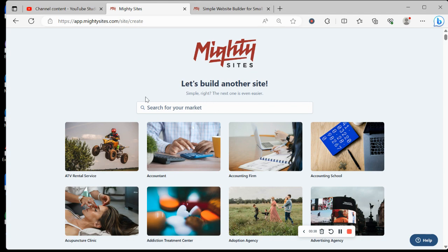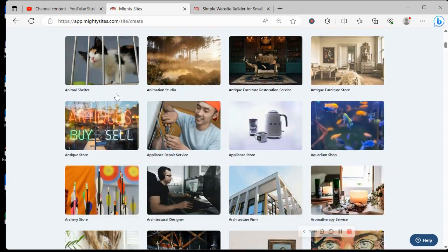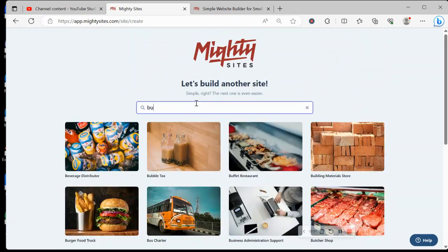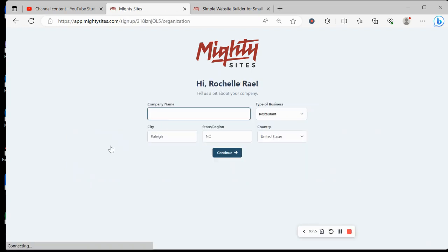Once you join the platform, the very first thing it's going to ask you to do is to search for your market at the top. We have hundreds of different markets to choose from, and we are adding more every single week. So I'm going to head to the top quickly and search for my market. Business administration support. There it is over there. Let's go ahead and select the templates.